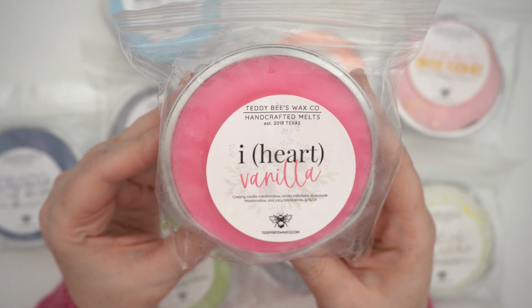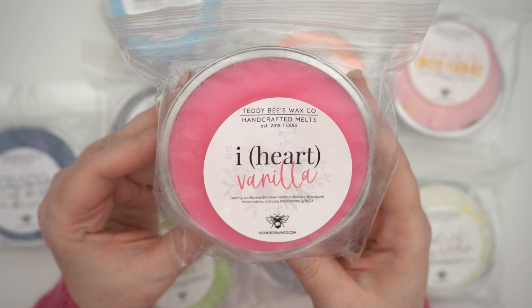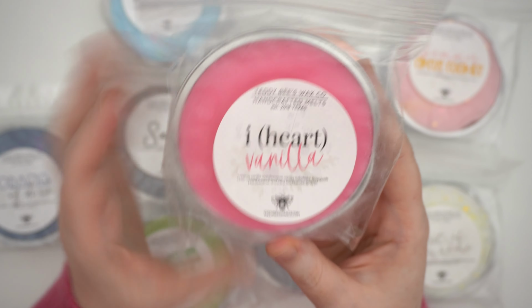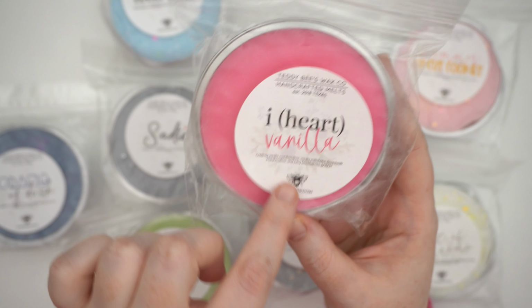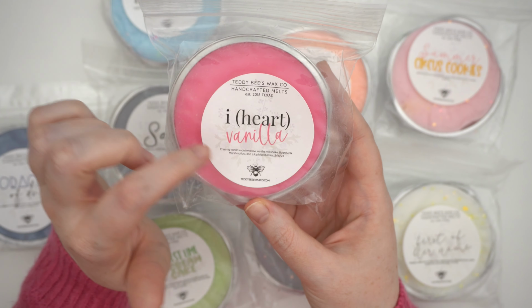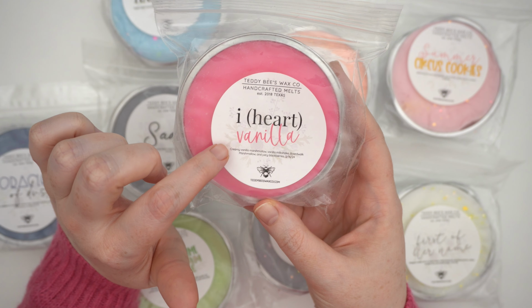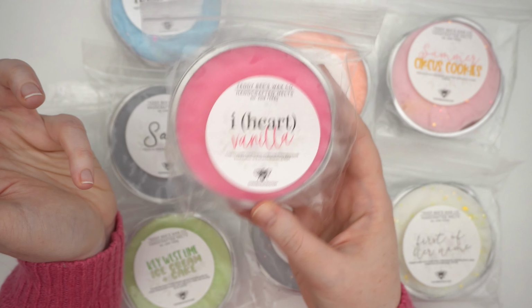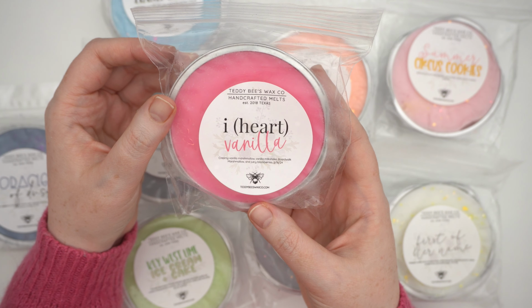So our final one of my biggest Teddy Bees haul. This is I Heart Vanilla, creamy vanilla marshmallow, vanilla milkshake, boardwalk marshmallow, and juicy blackberry. Oh yeah, I forgot, the blackberry is a typo. It's not supposed to be in there. I assume she used the label I Heart Vanilla Blackberries, which I have, and I've been melting, and it's so good.